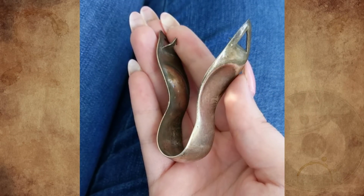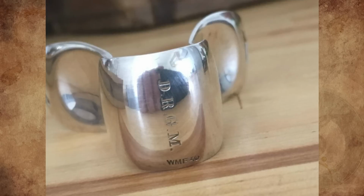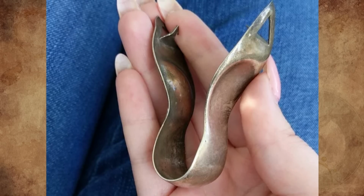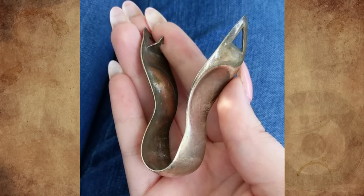What is this silver tweezy thing with triangle notches I found in my grandmother's house? It has a silver stamp indicating it was made during the Third Reich, so it may be too old. I think it could be a can opener. I might just be using it wrong. Any idea what it is?